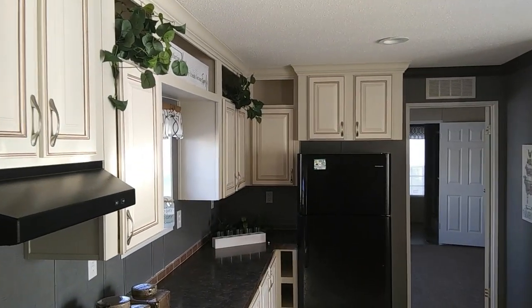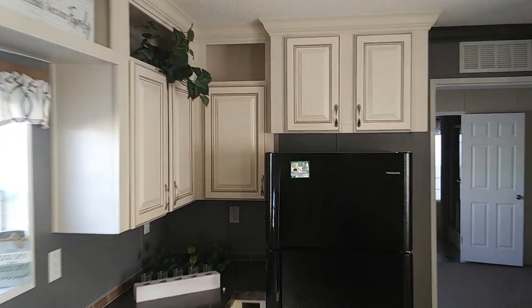Get another pan of this kitchen. You have a window right here.